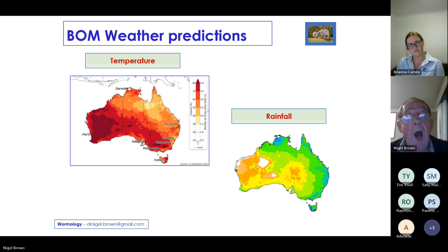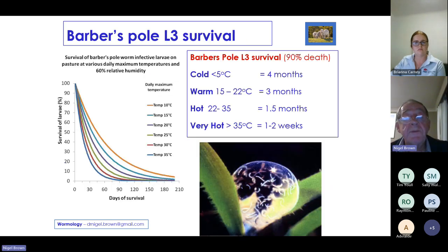Now, here's a quick couple of maps which I took off the BOM site the other day, basically indicating that this season coming up is going to be hotter and wetter than average, both of which are going to be conditions that our worms, especially our barber's pole, are going to really love. So we can anticipate that the weather's not in our favour at the moment.